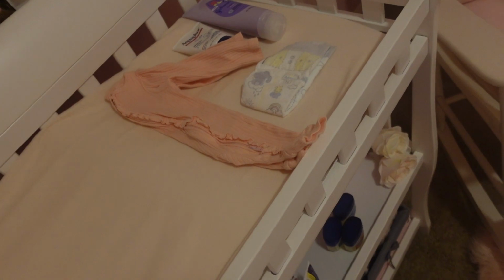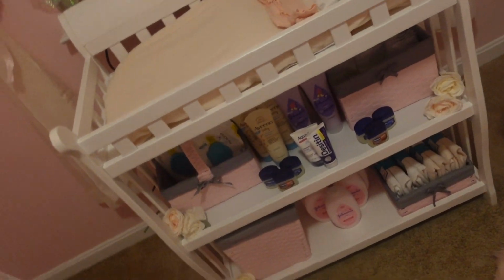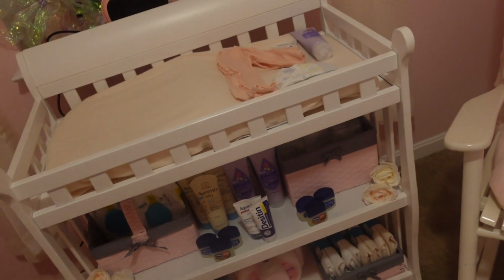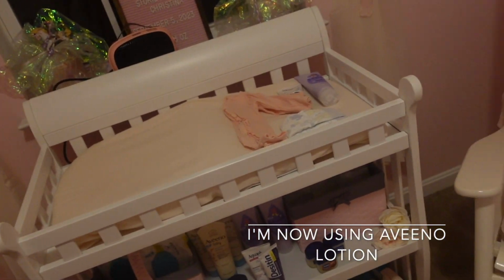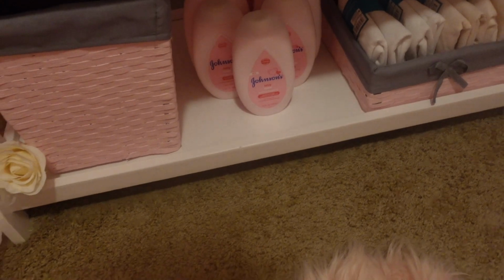I have a Pampers and just the only two things I use on her skin right now. I'm still learning her skin because she's literally 2 weeks old. My doctor, her pediatrician, recommended Baby Dove. She said don't use Johnson & Johnson, just use Baby Dove. But I use Johnson & Johnson because that's what I grew up on and it's okay. I like the lavender line because I feel like that gets her ready for bedtime. So I use that at nighttime and I use the regular baby lotion smell during the daytime.